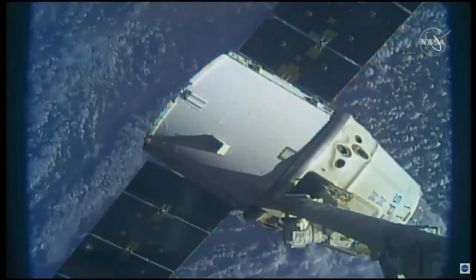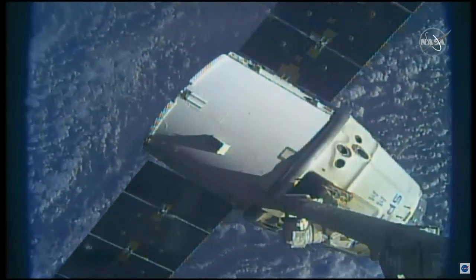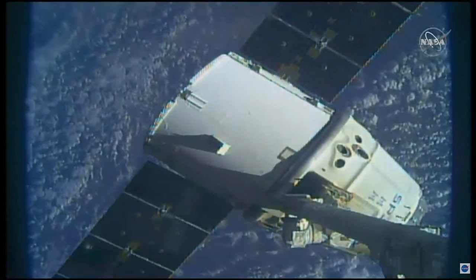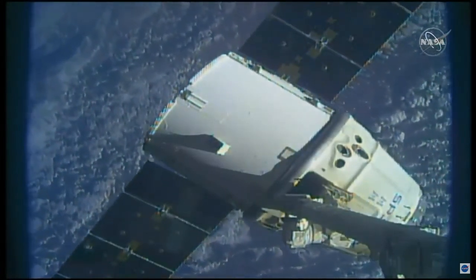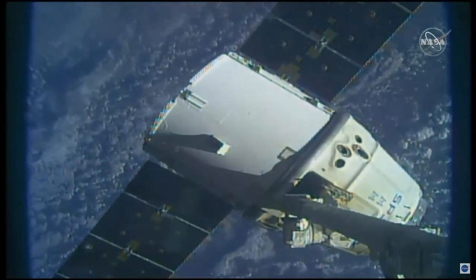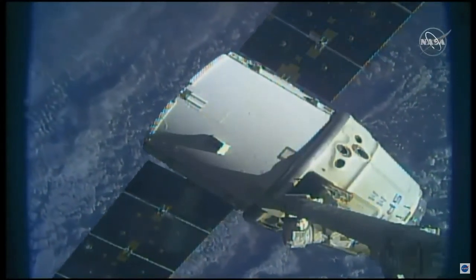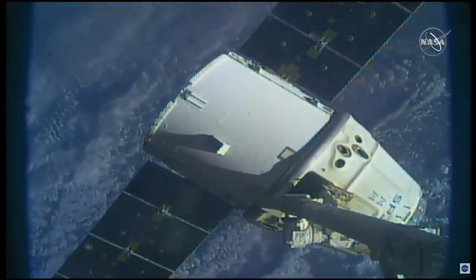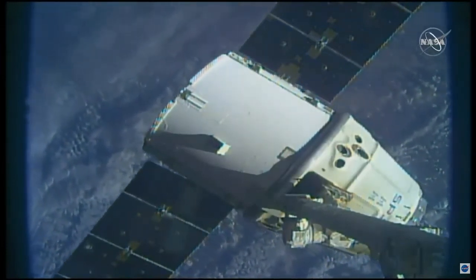The capsule you see today was part of SpaceX's first launch this year. It lifted off on March 6th at 10:50 p.m. Central Time, bringing over 4,300 pounds of cargo to the space station. It lifted off from Space Launch Complex 40 at NASA's Kennedy Space Center at Cape Canaveral Air Force Station in Florida. And it was launched aboard the Falcon 9 rocket.